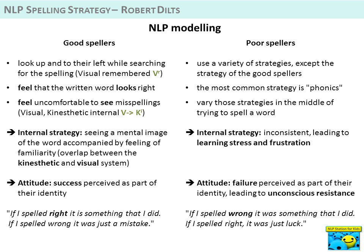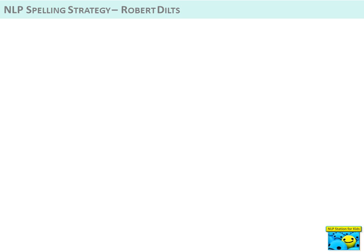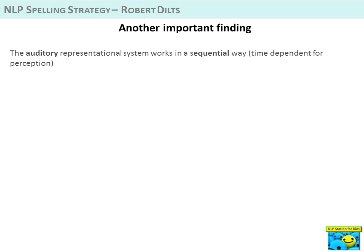Okay, we'll see another important discovery by Robert Dilts, and this for me is fascinating because it really explains very well why teaching via the auditory system only is so inefficient. The auditory representational system works in a sequential way. It's time dependent for perception. So, for example, a song, you need to hear it from the beginning to the end. You can't hear it all at once. It wouldn't make any sense. But the visual representational system is more simultaneous. You see the whole picture all at once.